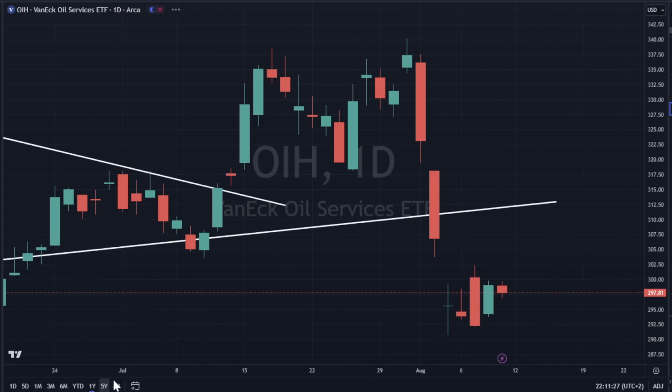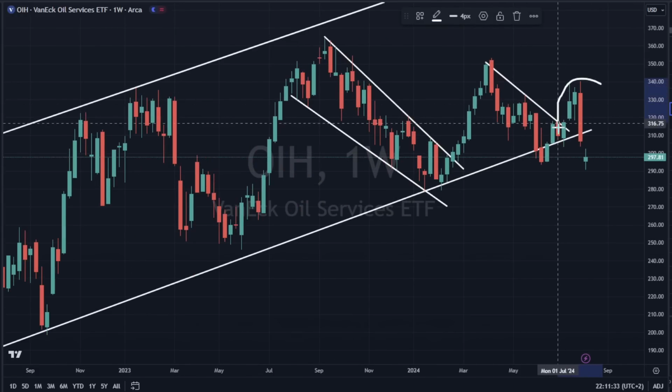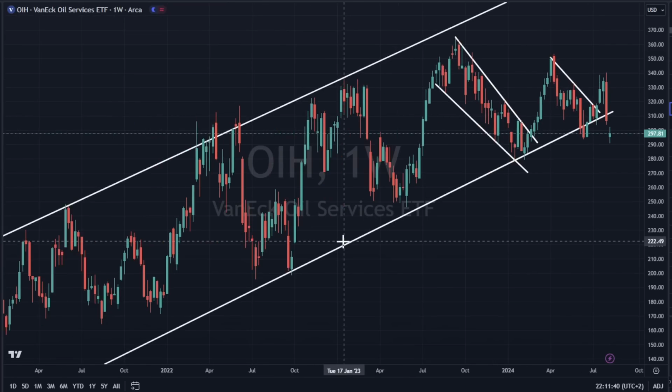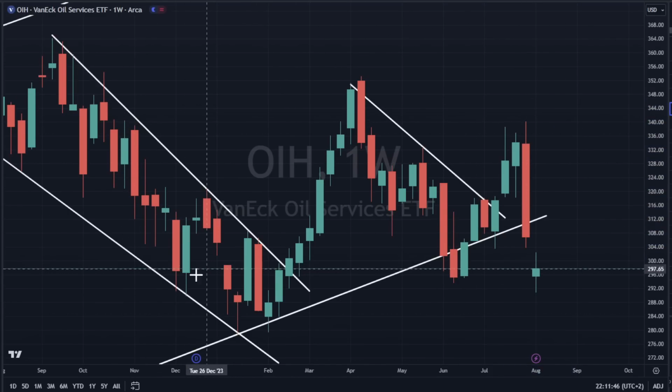We are underneath support, which now is resistance. We've got a big fat bearish candlestick here. So I'm looking at this like, all right, let's get some trading sessions. Could this be a move lower based off the yen carry trade unwinding?